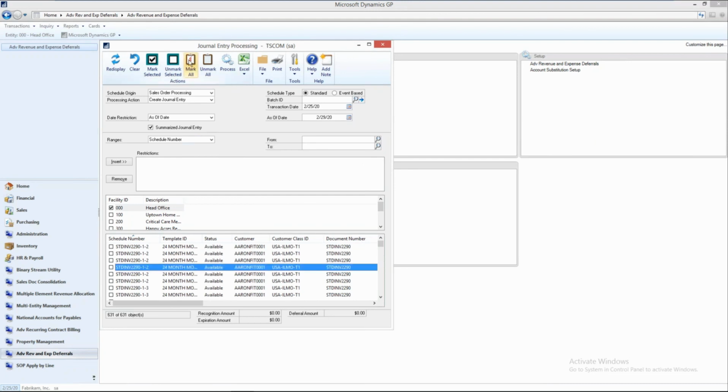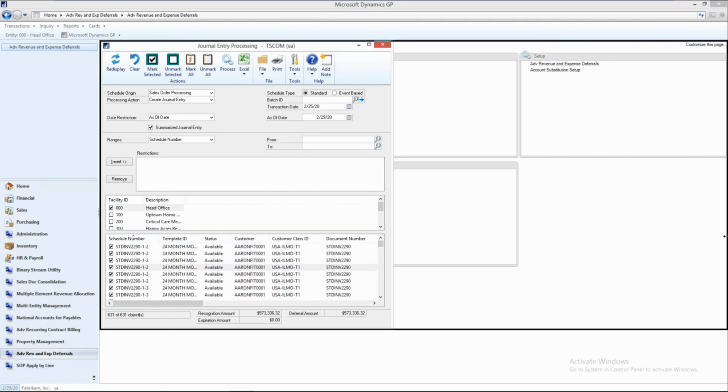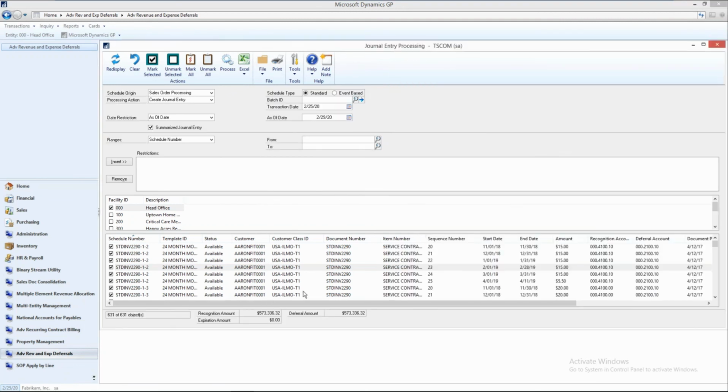If I come up here now and I click Mark All, it tells me there's actually $573,336.32, and in fact, there's 631 different schedules that need to be recognized. Now, I've got two options. If I expand this out so we can see it, and scroll across, we can see not only the customer, the invoice, the schedule, the item that's being recognized, but when the recognition date is.